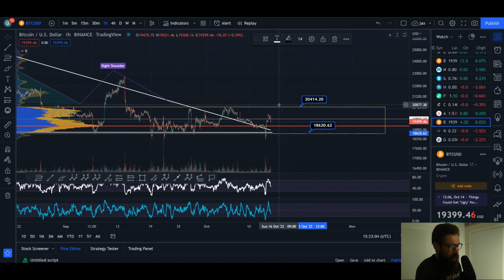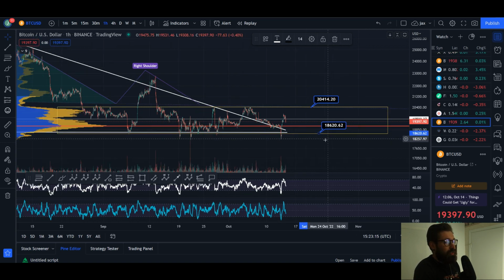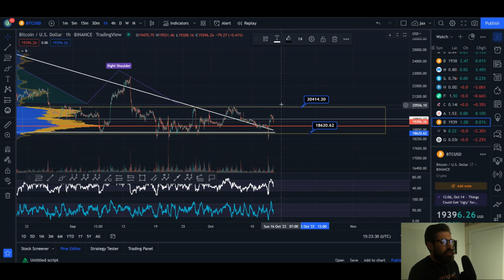So I definitely think there's high potential we push back up to 20.4k, but no reason to get too excited until we either break 20.4k or finally come down and break 18.6. But we are back above this red line here, which is the point of control, the POC on the volume indicator. And right now we've just come back up to about 19.5, broke above it a little bit, a lot of support and resistance in this area, and seen a little bit of rejection, which is healthy as we were overbought on our 1 hour indicators.